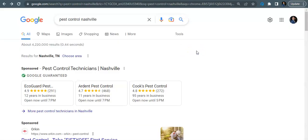Next up, I'm going to come over here, John, and I'm going to be the user, the Google user, and I am going to Google pest control Nashville. The key to the search engine is just to get on the first page of Google as many times as possible. That way you can overall increase your conversion rate.